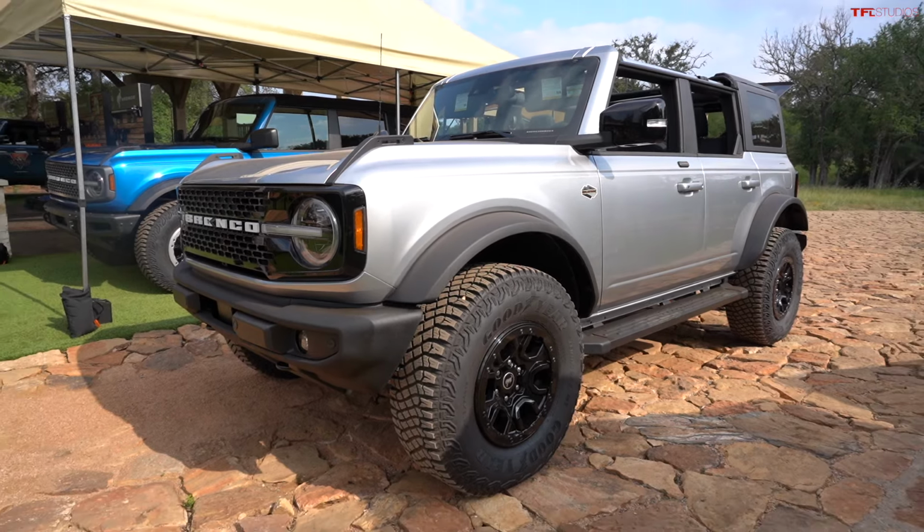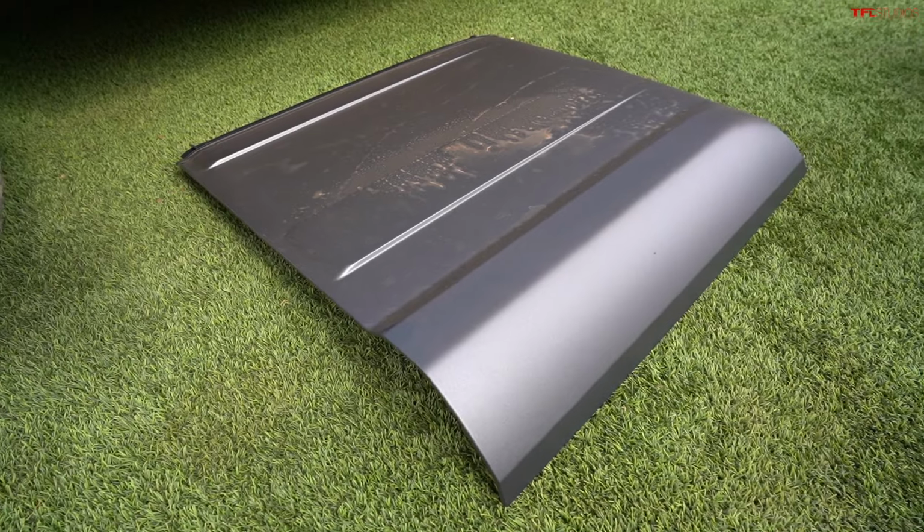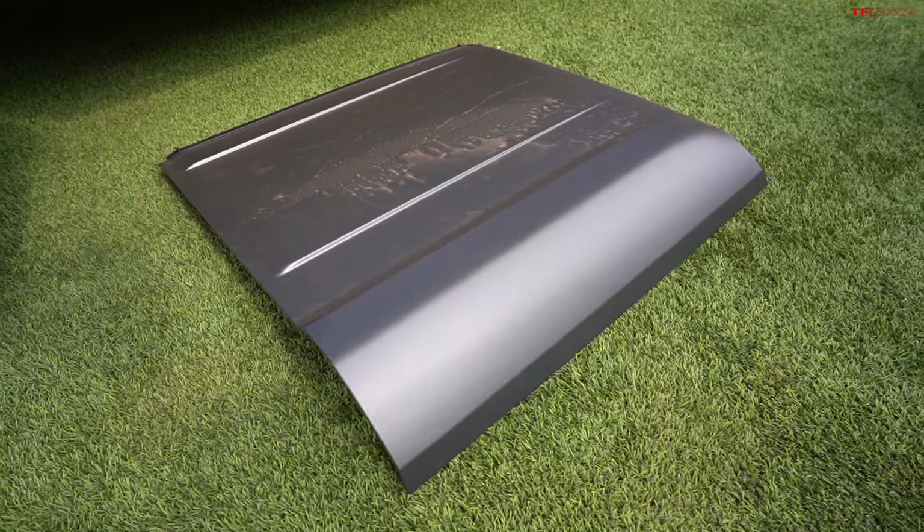Now, it is a little bit more of a faff to have to take the panels off and then put them in their little security bags. There are a lot of pros to the hard top. In theory, it should be quieter. I say in theory because ours was originally a hard top and we had one of the early ones that had the top problem.